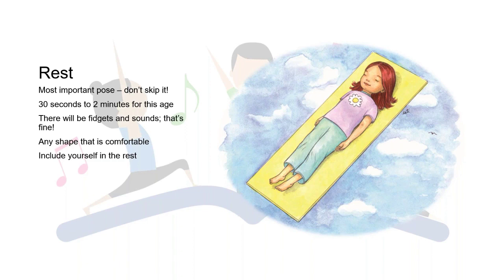And on some days, you're going to hear lots of different sounds. There's going to be fidgeting. There's going to be movement. No, you have to try to control that. Just hold the space for this rest to happen. And again, we don't need to micromanage kids' shapes. They don't need to be perfectly rested on their back. They can be in whatever shape is comfortable in their bodies.